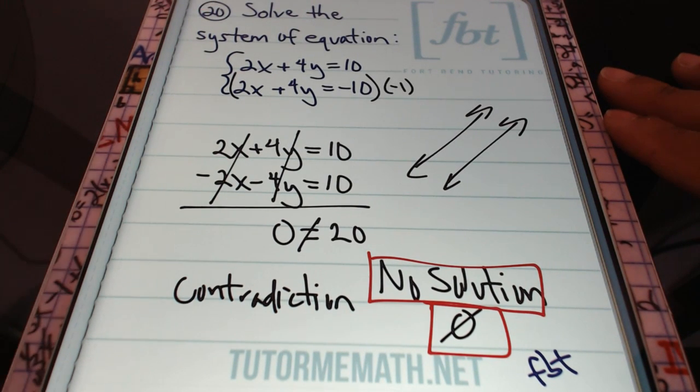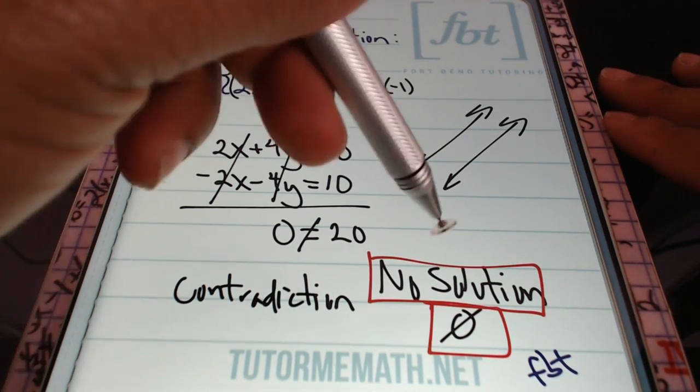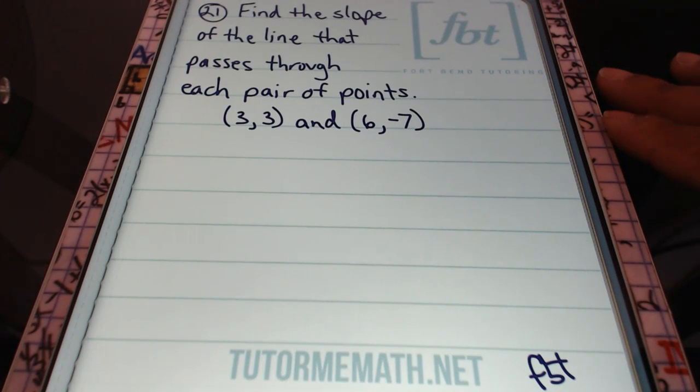And that's what occurred in problem number 20. We had two linear equations that were unique, they were independent, but they did not intersect. So therefore, there can't be an answer. And that's why you have no solution. And that's why we're moving on to problem number 21 up in this piece.